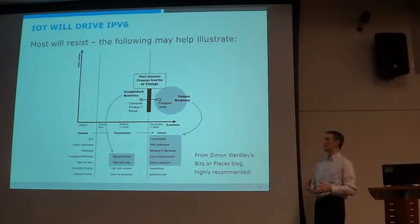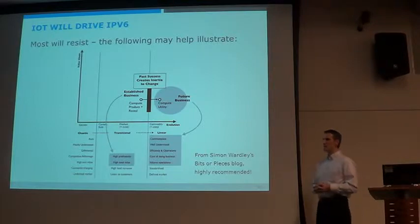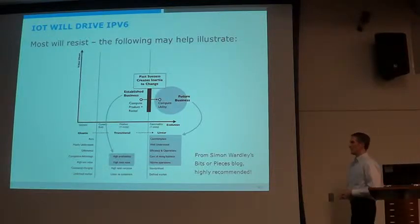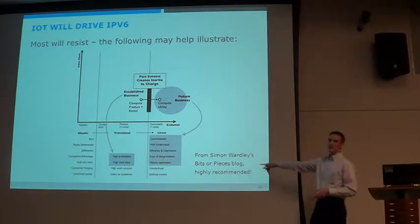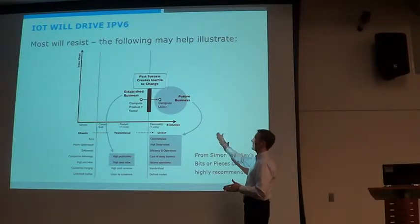So one thing for me is, in the past year, I've changed a little bit from my focus being more on architecture and less on engineering. And as part of that, I have to deal more with processes and looking out into the future than I did before. And so I've been reading this blog by Simon Wardley, great guy, and his focus is on IT strategy. That's all he talks about. He's not into the technical stuff, he's a pure strategist. And he talks about how things evolve.